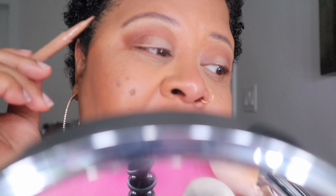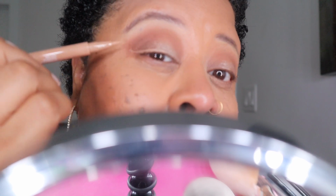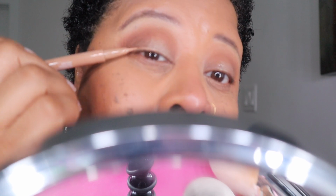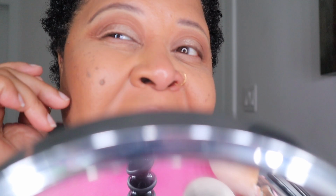I like it. It's very nude, so I'm not going to get it over here because I don't want it to clash with the eyeshadow, but we're just going to do a teensy tiny bit of a wing and go like this. You see? I like that.